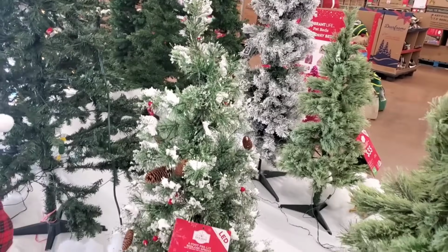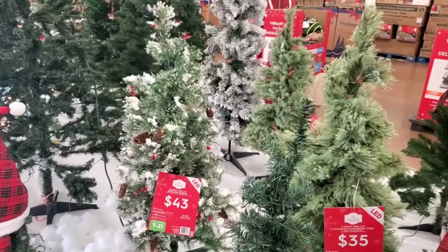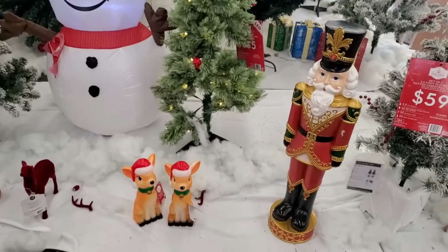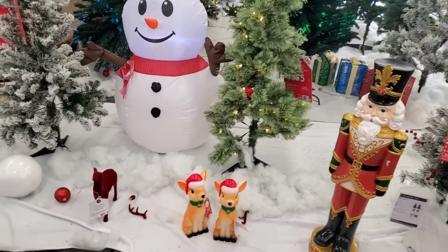Pretty sure I didn't give my tree away. I think I still have one in the camper. Every year I end up giving away all of my stuff before the holiday is over. Deer actually look so cute, those $10 deer. They look really, really adorable sitting here on the fluffiness, don't they?